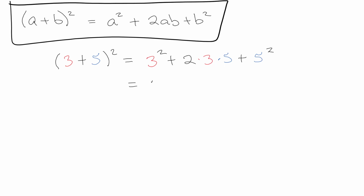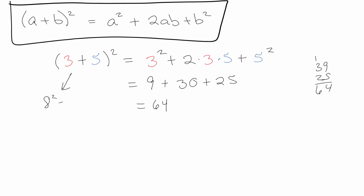So I have 3 squared is 9, plus 2 times 3 is 6 times 5 is 30, plus 25. I can't do that in my head. Yeah, I can. 39, 25, there we go, is 64. Now you could probably have figured this out by saying 3 plus 5 is 8 and 8 squared is 64, so you're good to go, but we did get the same answer both ways. So again, you should be marginally convinced that this formula sort of works.